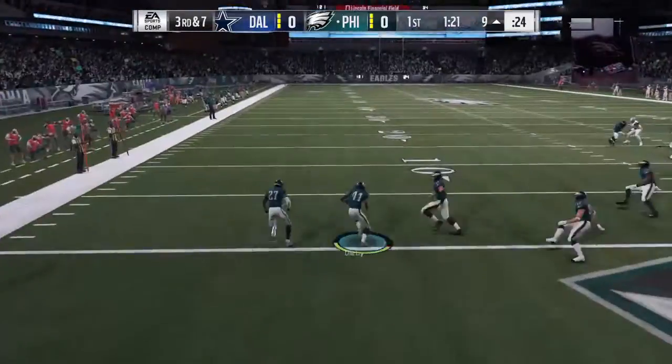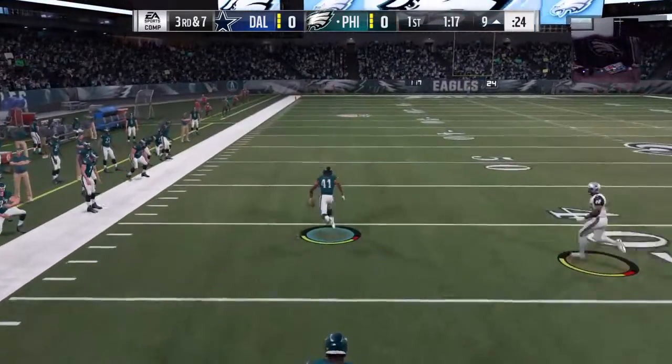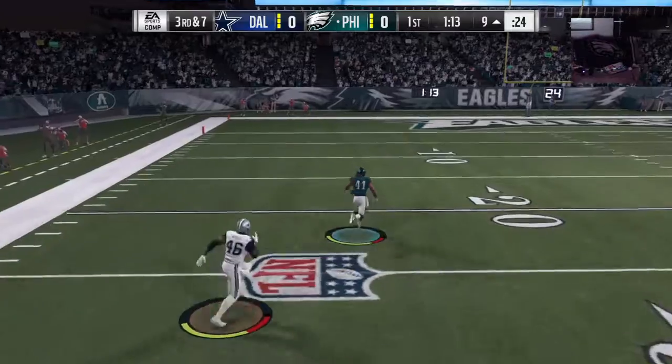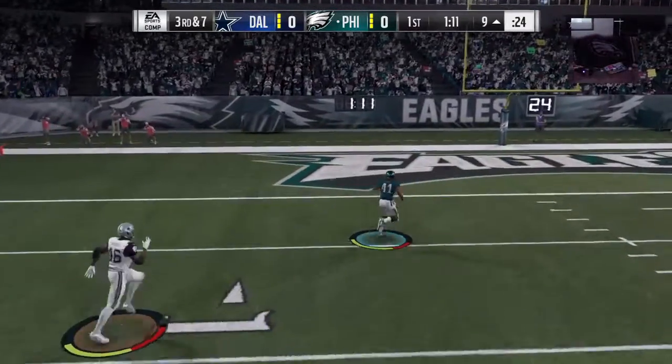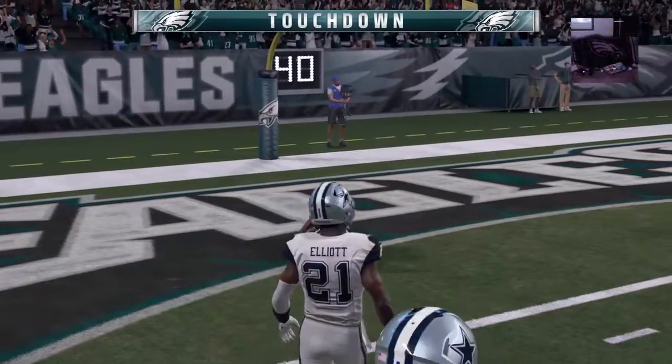Trying to get it to Williams, but it's intercepted. Picked off by Ronald Darby. He's got daylight. The 40. He's at the 30. 10. And he'll score. Touchdown, Eagles.